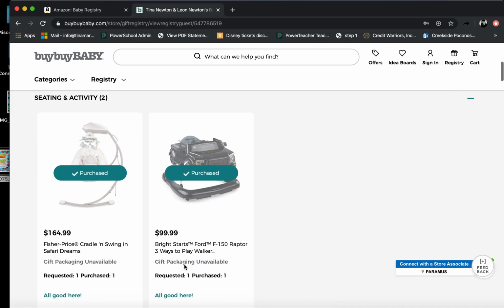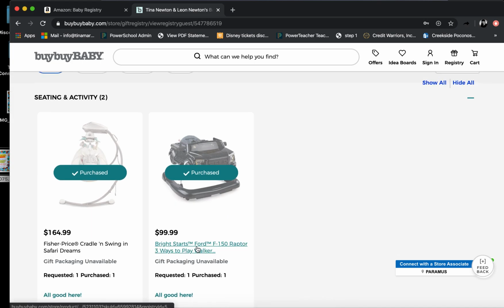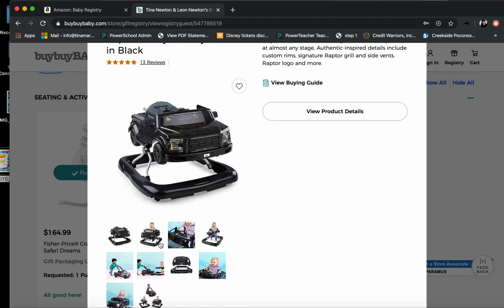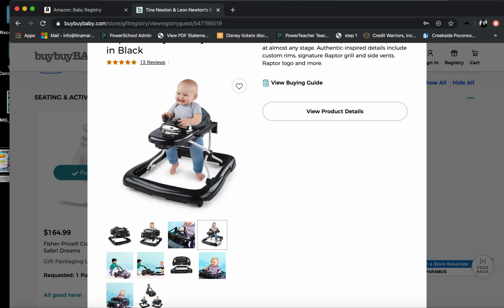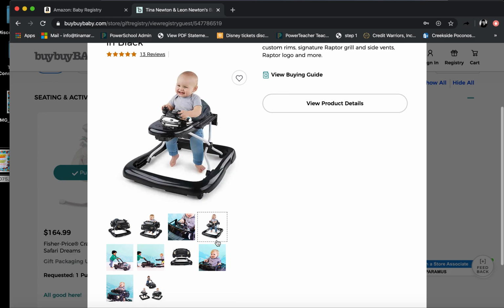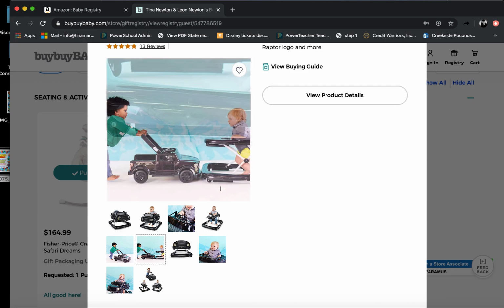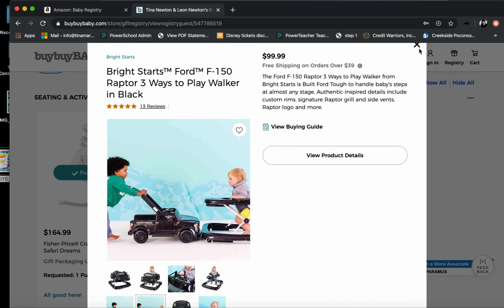Let me just open it because, 3 ways. This is 3 ways, so you can see he can do it this way. You can take it off and it won't be so heavy. Look, a lot simpler, maybe not as heavy, for when they start really learning to walk. So we really do like that walker.